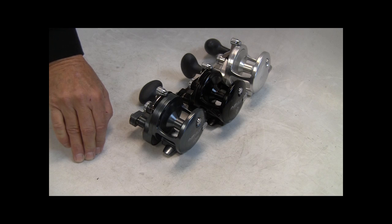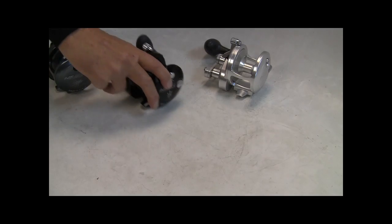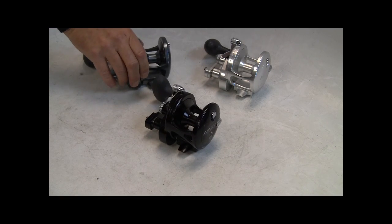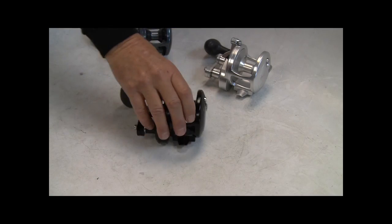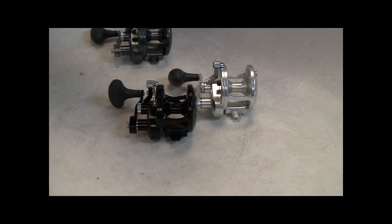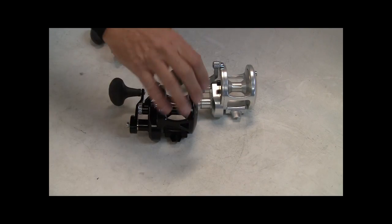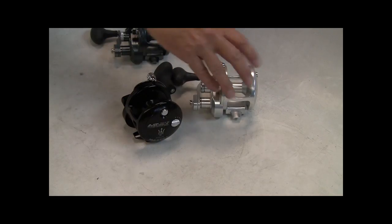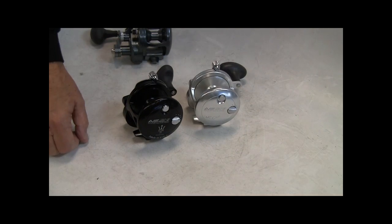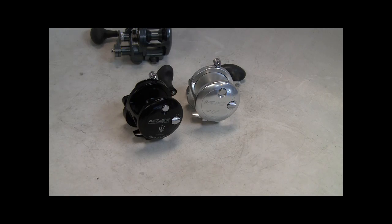Avet reels are available in single speed or in 2-speed form. Okay, so now we can take the standard pieces, not the Raptors, because they have everything on them, all the bells and whistles. But the G1s and G2s can be ordered as single speed pieces or as 2-speed pieces. And they can be ordered with a magnetic cast control or without the magnetic cast control. Both of these reels incorporate the cast control.